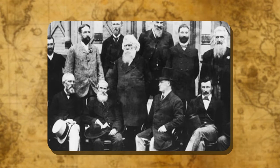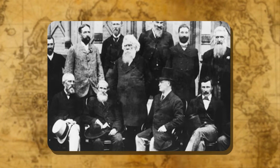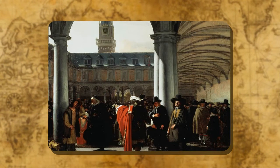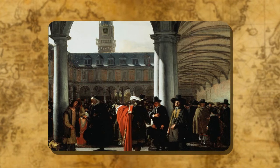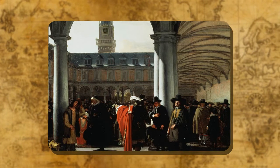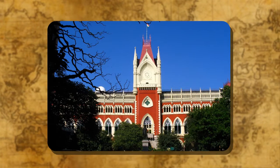The board of control was to consist of 6 members. They were to be appointed by the king and were to hold office on his pleasure. The expenses of the board of control were to be borne by the company. The council of the Governor-General was to consist of 3 members instead of 4. One of them was to be the Commander-in-Chief of India.